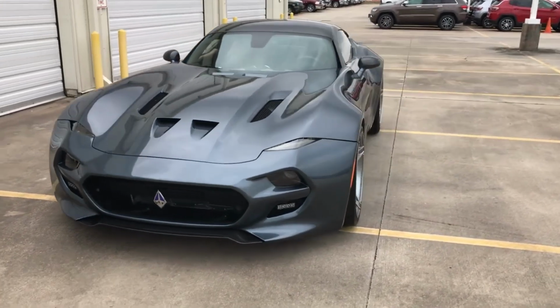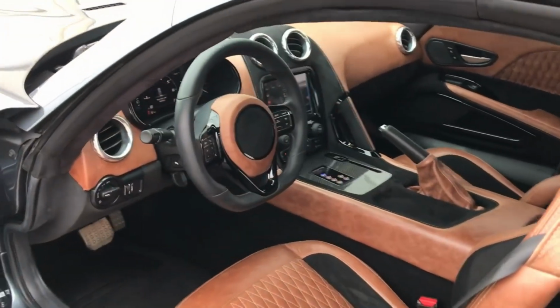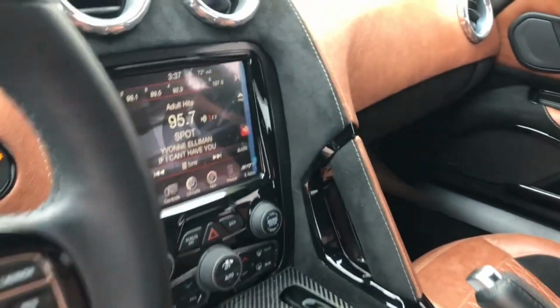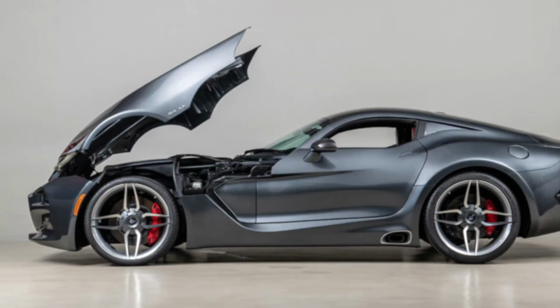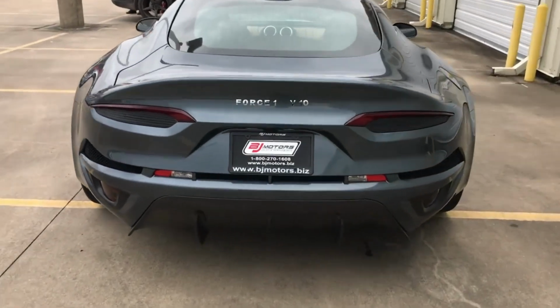Making its debut in Detroit at the North American International Auto Show, the Viper-based supercar was designed by Henrik Fisker and featured a more powerful version of Dodge's factory 8.4-liter V10. The VLF Force 1 could be had for $286,500 and was limited to just 50 examples, but the company folded shortly after production ended.